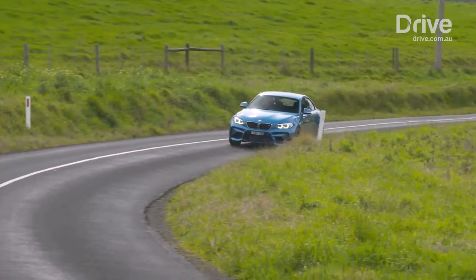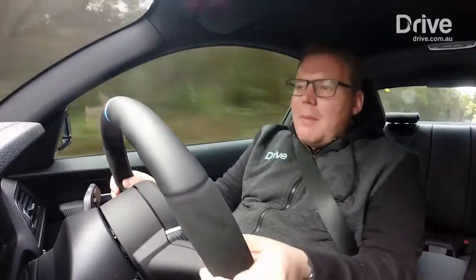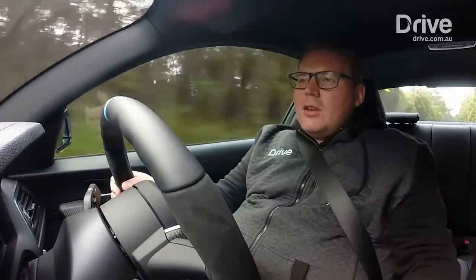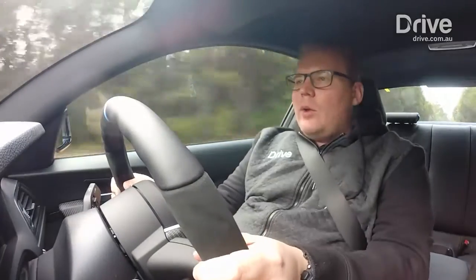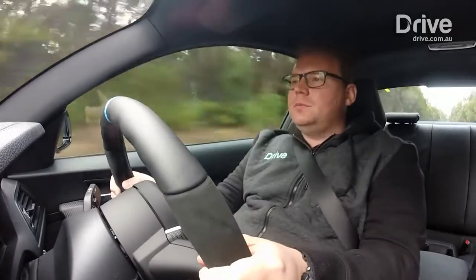And it's helped by things like bigger brakes and a better limited slip differential in the back end that makes sure it drives both wheels all the time. Whereas the 140, you are sometimes spinning up just one wheel, the inside wheel when cornering, and that makes the car a less stable proposition.